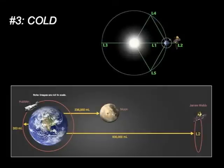And then the third big difference between Hubble and Webb is its location in space and its temperature. Hubble orbits the Earth about 350 miles up. Webb will orbit the Sun along with the Earth about 1 million miles away. So that's about 4 times further away than the Moon. And the reason we have to put it into deep space is so that it will be very cold.